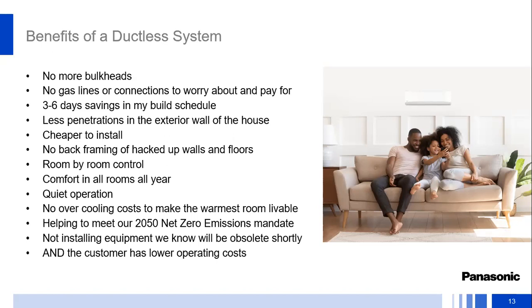The last one that I had here, we touched on earlier. The customer actually has lower operating cost. So you get a lower cost to the builder, lower cost to the homeowner, meeting our environmental mandate, not hacking the house up with bulkheads. It's faster. To me, when we actually put this together, it was an absolute no-brainer that this is the way we're going to be moving, not just for our pilot project, but for all our houses.